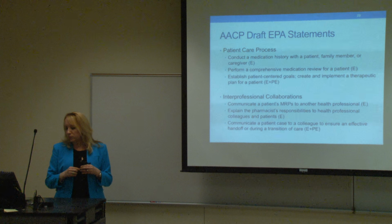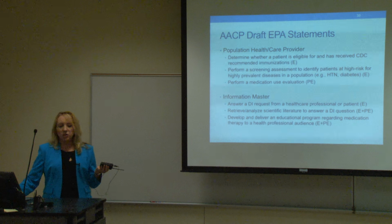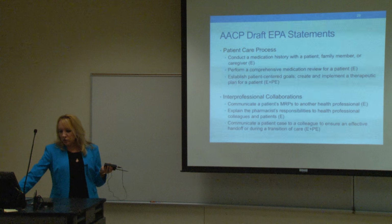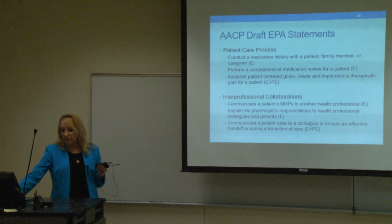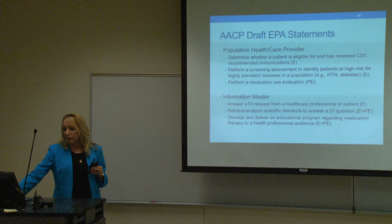Whereas we have higher level things that they have identified. For example, performing a medication use evaluation. So that PE is pre-entrustable. And that means that they have indirect supervision or supervision relatively close by, reactive supervision upon request and quickly available. So something that they might still need a little assistance with when they graduate.